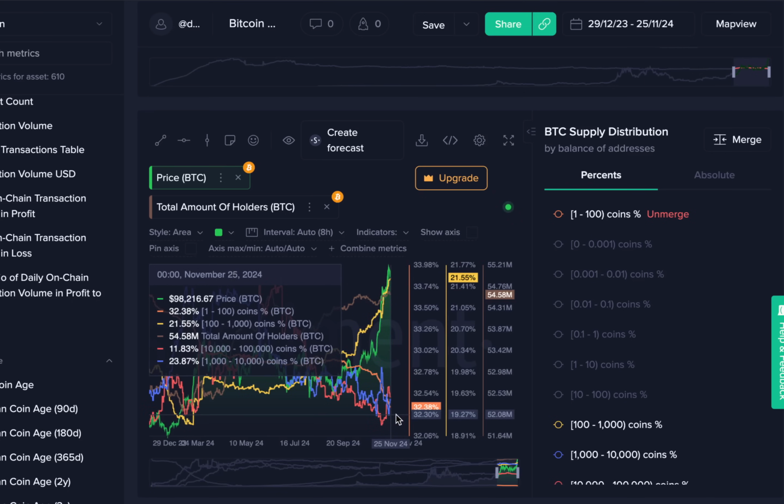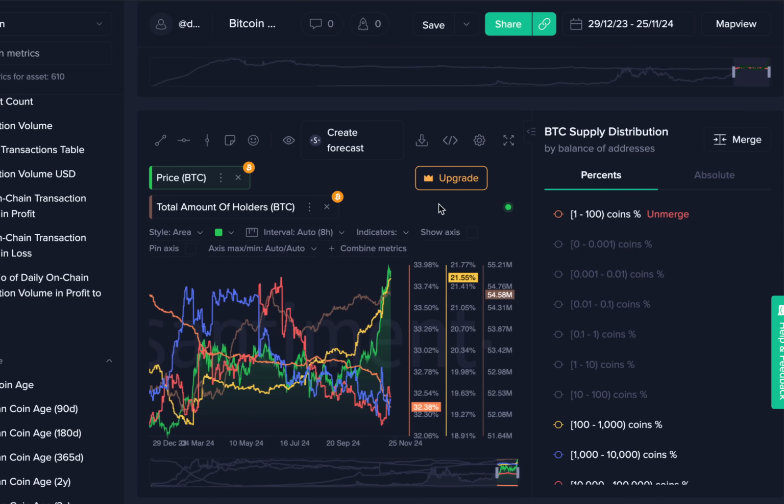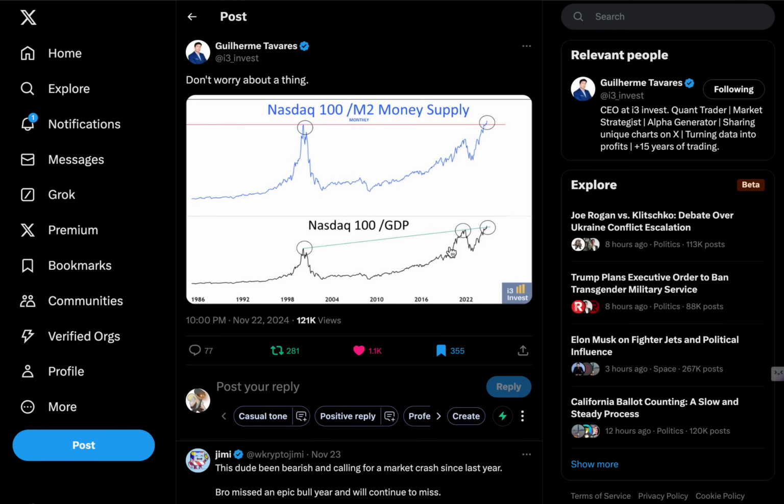But as of now, it seems like the rules of the game have changed. And I do believe that the momentum can still continue to go to the upside because of all of the new buyers coming to the market, the pension funds and the ETF investors. The mania can continue. But this is a bubble, in my opinion.